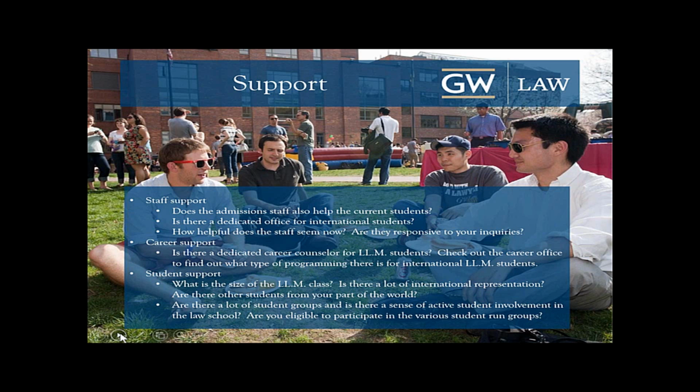And then get a sense from the alums, and if you get a chance, ask to speak to a current student or get an email of a current student and email the student to see what their sense is of being involved in the LLM community. Are they part of various student activities? Are they part of student groups? Do they have their own LLM group? These are all questions that will help, because even though you're coming in to get an education, what is as important is the community that you will be part of while you're in law school.